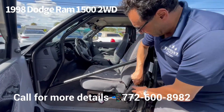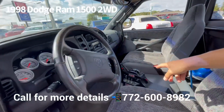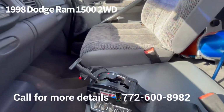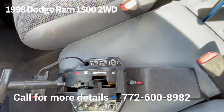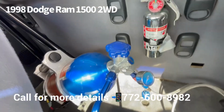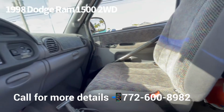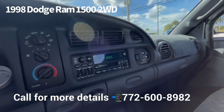Full roll cage. Full harness, seat belts. This thing is crazy. Look at the transmission with all the switches. You need a class just to know how to drive this vehicle. I'm kidding, it's not that hard, but it is awesome. Heavily modified. And everything is like brand new.